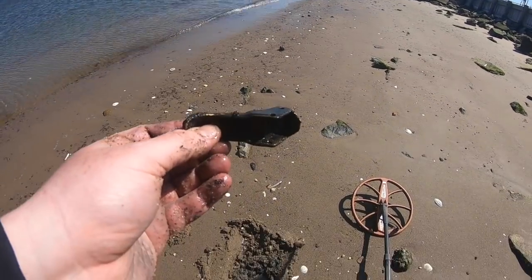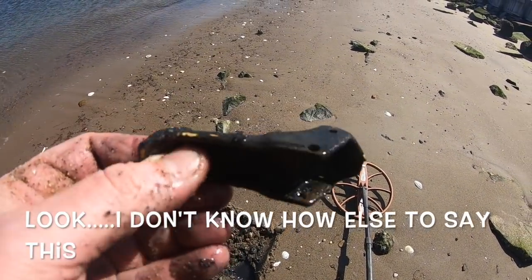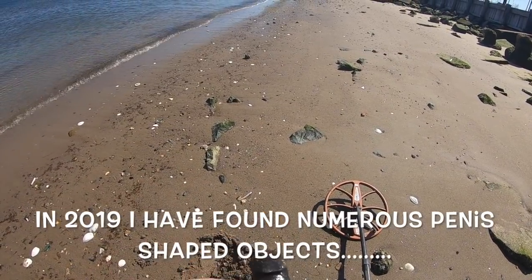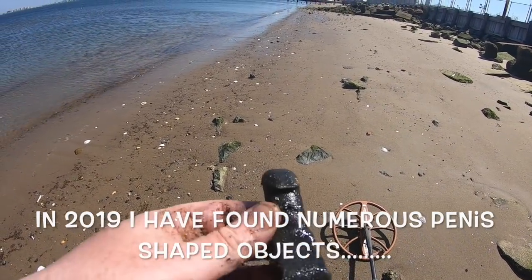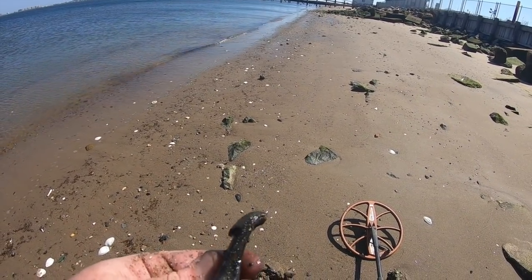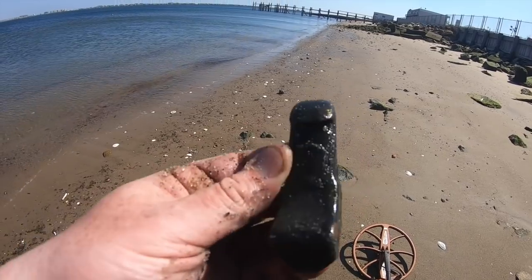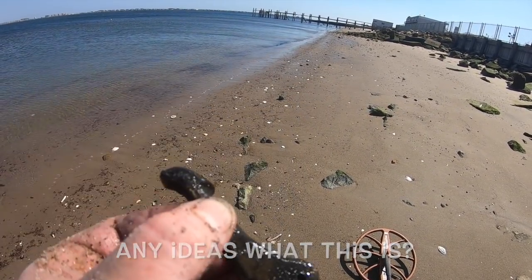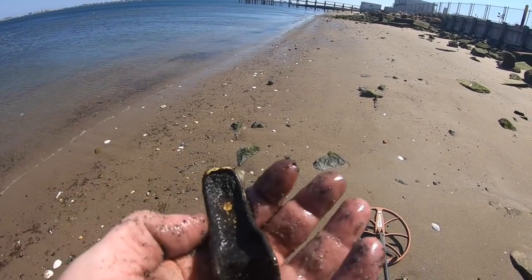This place is just too cool. What is this? Anybody have any idea in the comments? Looks really phallic from this angle. I keep finding stuff like that. So funny. Yeah, what the hell is this? Let me know in the comments. Whatever it is, it's old.